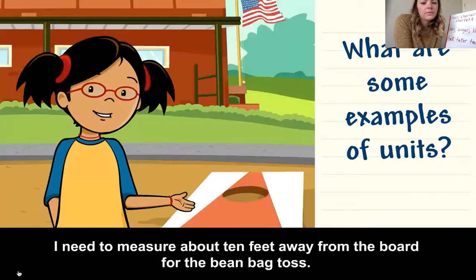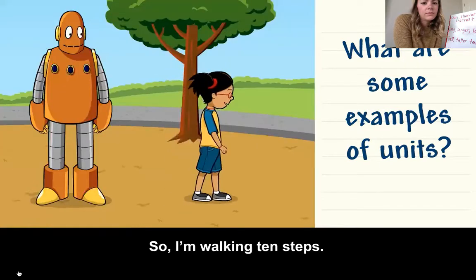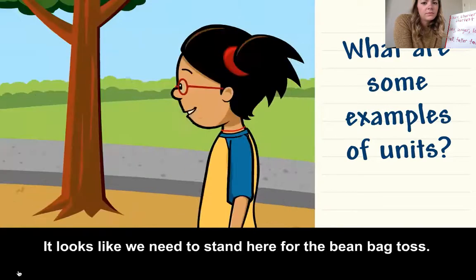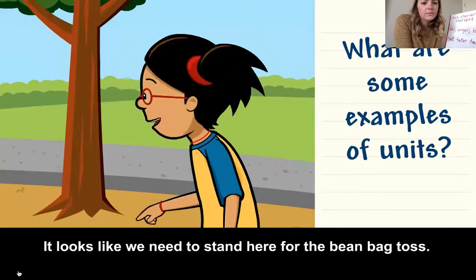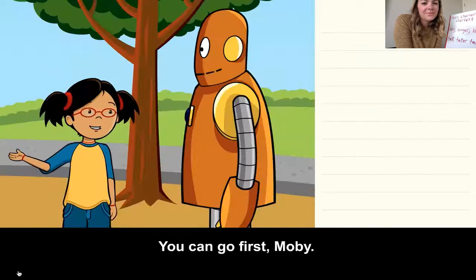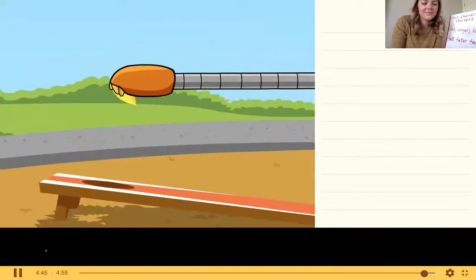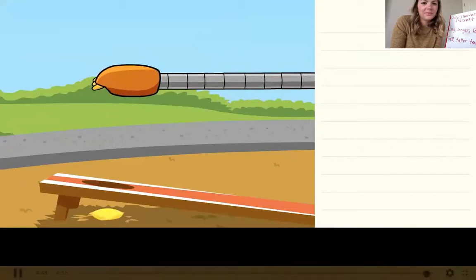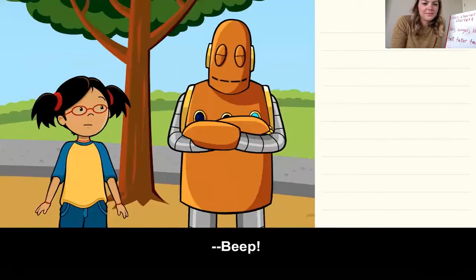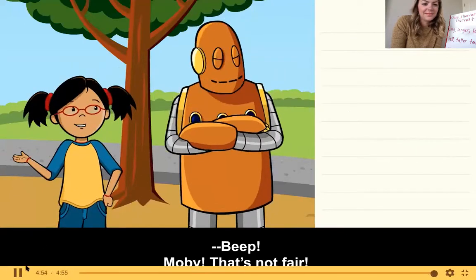I need to measure about 10 feet away from the board for the beanbag toss. So I'm walking 10 steps. It looks like we need to stand here for the beanbag toss. You can go first, Moby. Moby, that's not fair.